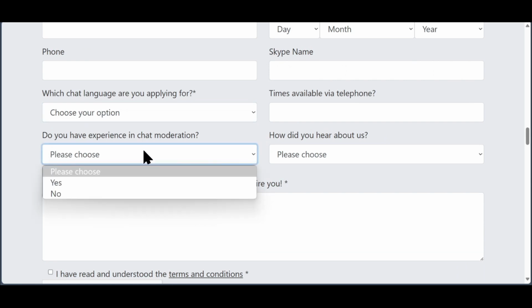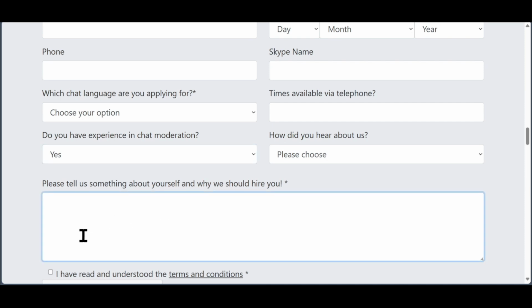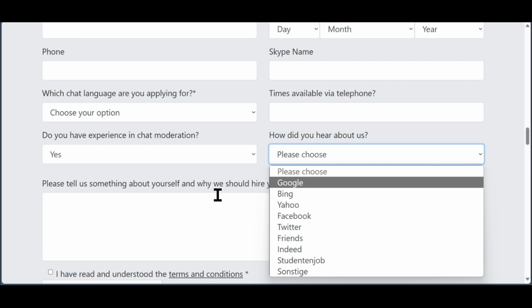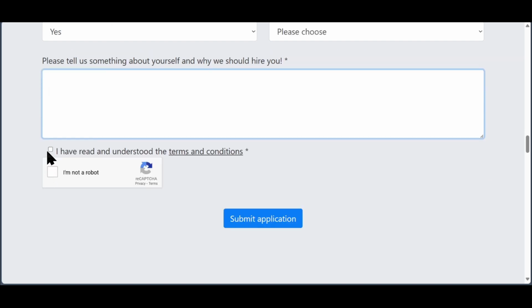If you have any experience before, click here yes or no. If that's yes, you can write it in the cover letter here, and here you can write how you got to know about them. In the cover letter, you can write why they should hire you, and check the accept terms boxes and the I'm not a robot.